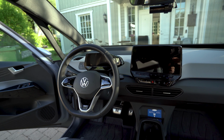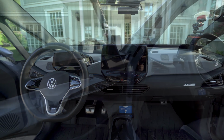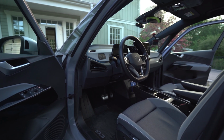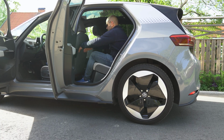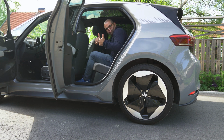Let's talk about what I like the least with this car, and that is the interior. We will cover what I mean in a bit, but let's start with the positives. Being an electric car based on an electric platform, we have a great amount of volume and space. I'm not that big, I'm 167 centimeters short, so I have a bunch of space in the driver's seat and behind myself, and taller passengers do fit nicely behind me.